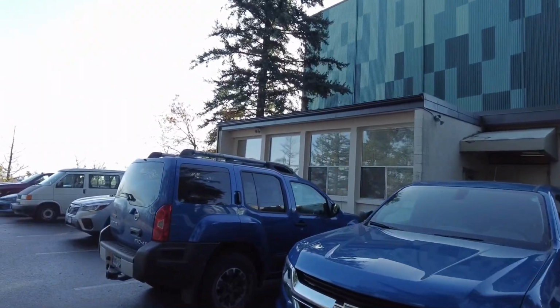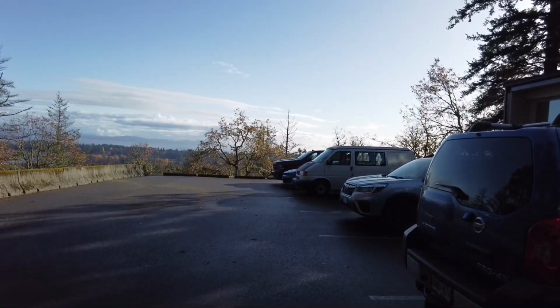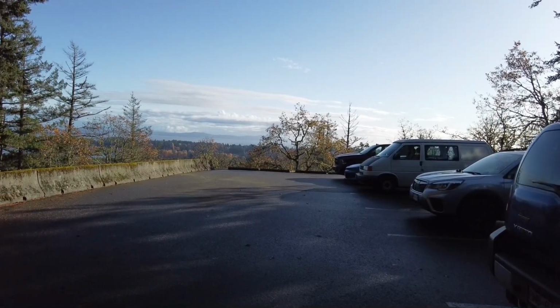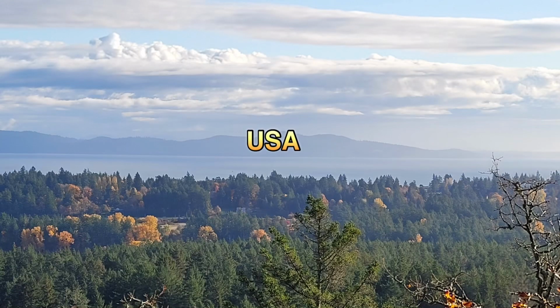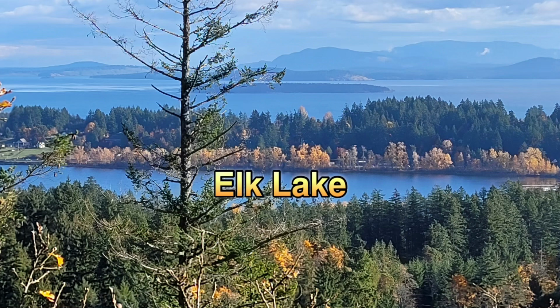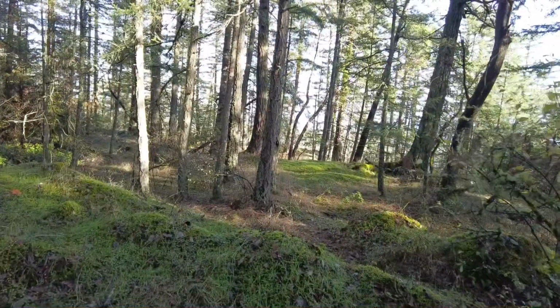Well, now you get to look out over Haro Strait out there, right over to the United States. Just wandering down one of the little trails that were up here. So just wanted to see where this goes.